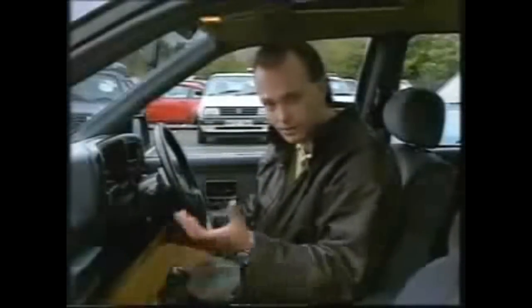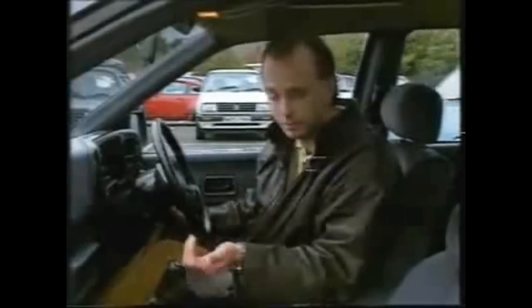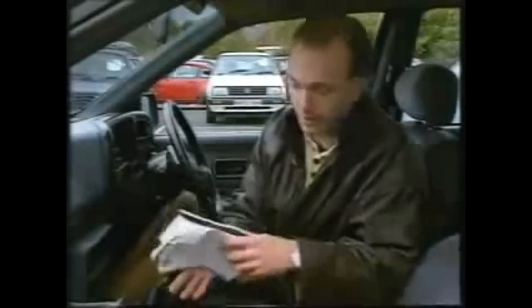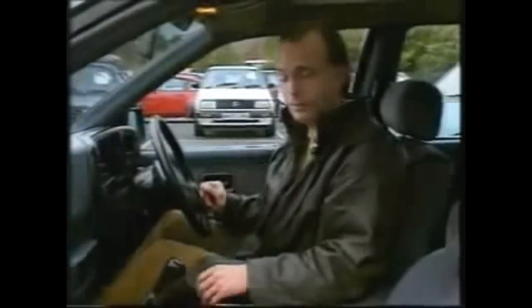This one seems okay. It's just got a light haze of blue smoke, which is permissible. Any more than that, and obviously it suggests engine problems. Next port of call is the glove box to see if we've got a service history. A full dealer service history can tell us a great deal, and we haven't got one here at all, just handbooks, which is a point against the car.